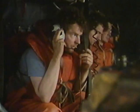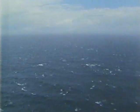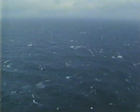No, but this has been forecast for a few days. We've been away since last Monday, so we decided we'd go ashore last night. But I don't know. She might pull through, okay.